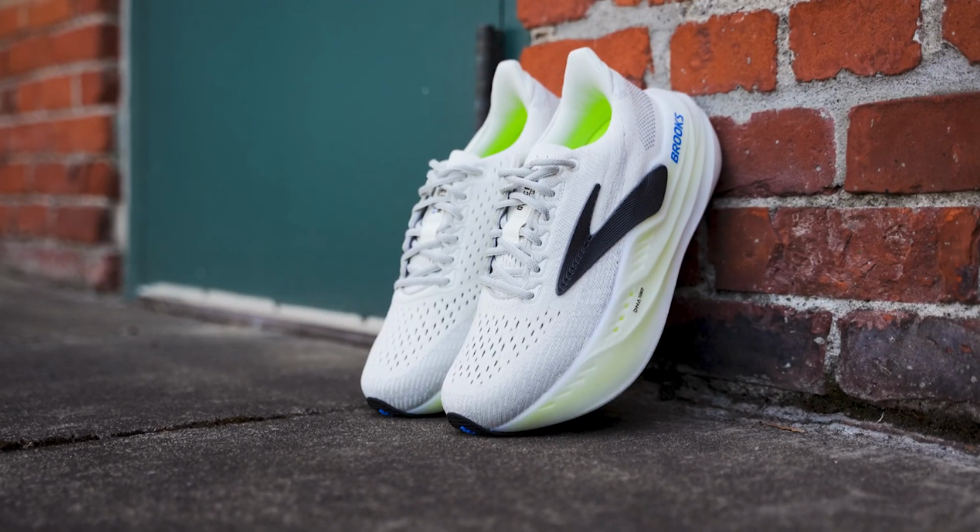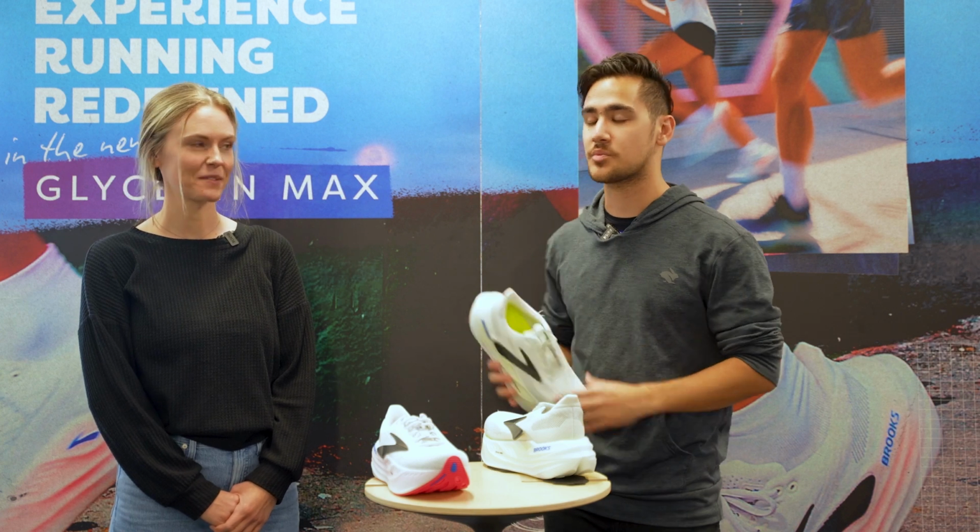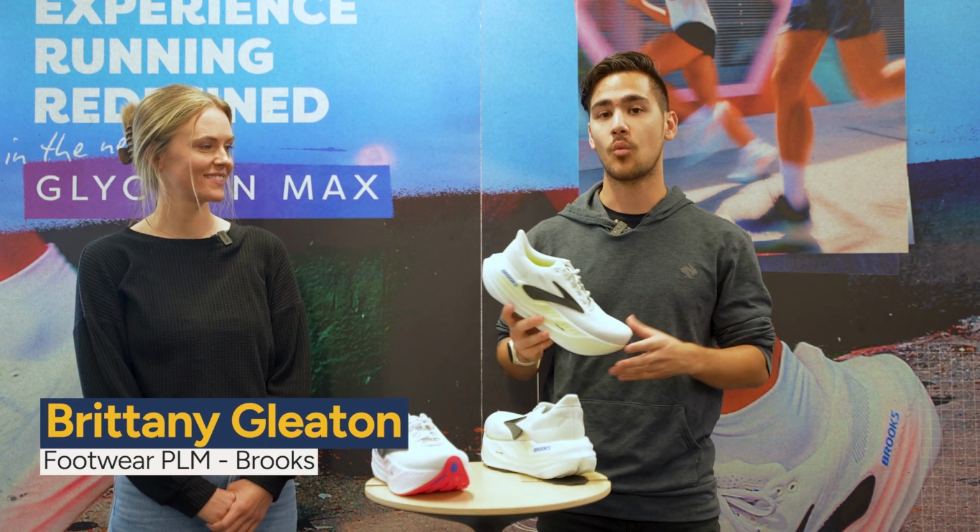This is a Max Cushion daily trainer from Brooks. We actually did a deep dive at the HQ in Seattle, Washington of this shoe with one of the product line managers, Brittany Gleaton, and she talked us through everything about this shoe and what you need to know, but you're gonna actually hear my thoughts and the full review team's thoughts on this shoe, and buckle up because it's really exciting.